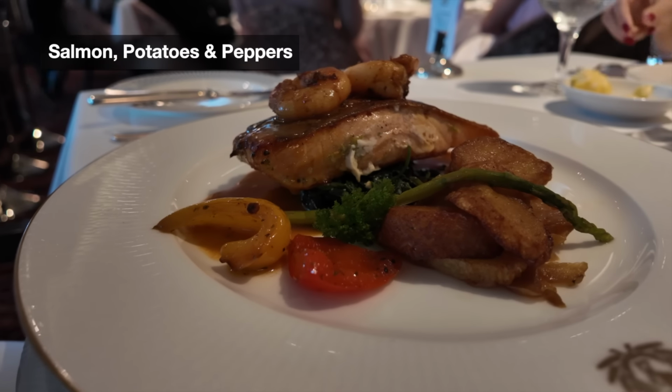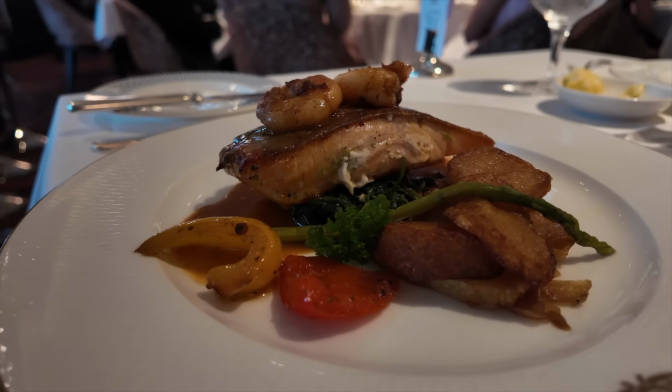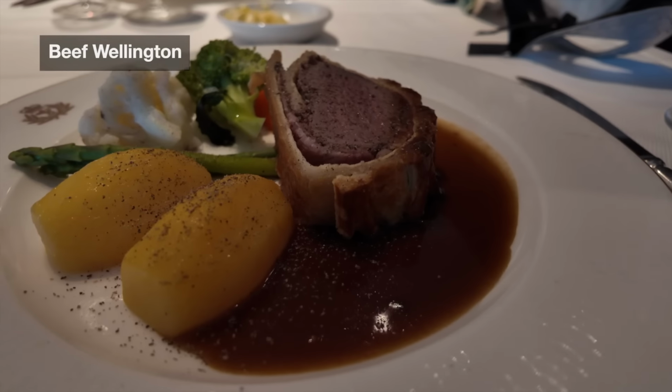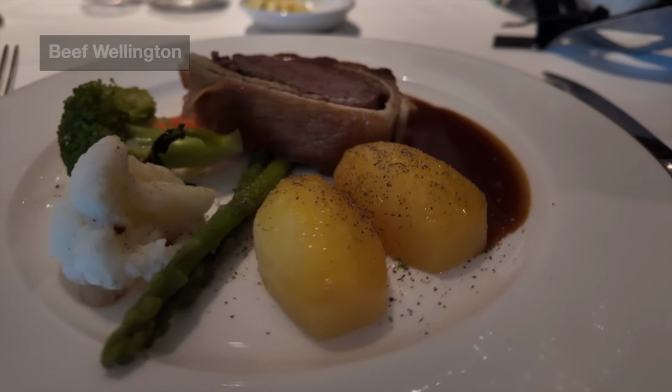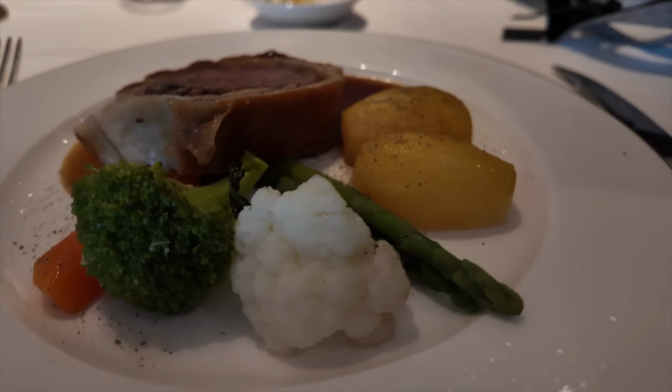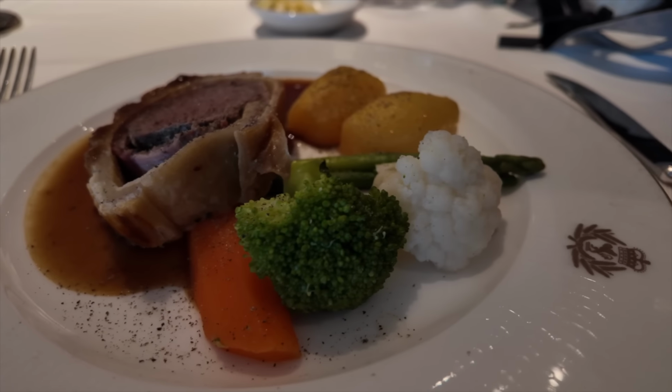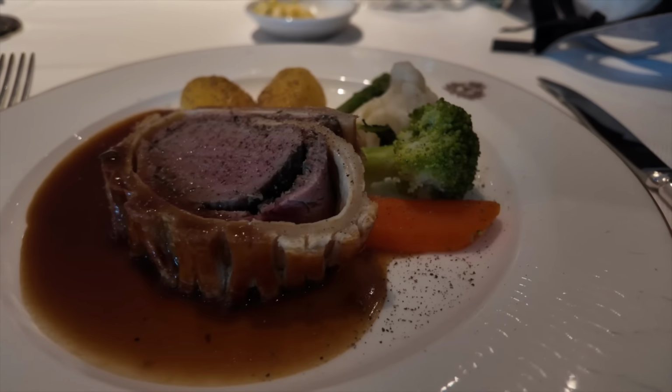Salmon with prawns, shellfish bisque, peppers, and spinach. I have some beef Wellington, also known as beef en croûte in a variety of places. I have to say, that is a very, very good beef Wellington. Cunard has perfected beef Wellington. I can't think of the last time I was on Cunard and it was a bad beef Wellington.